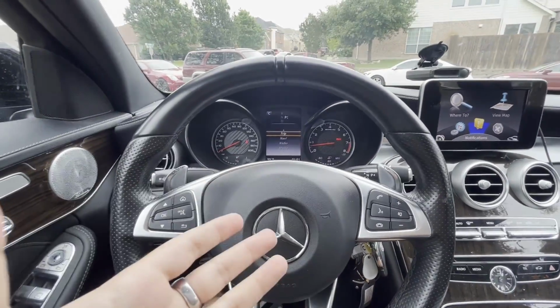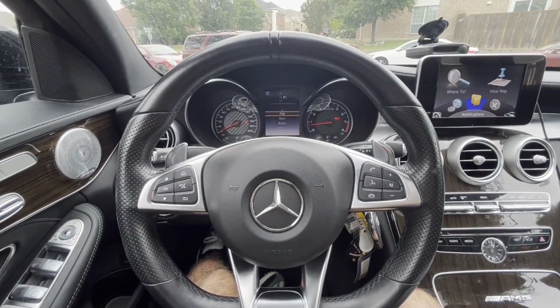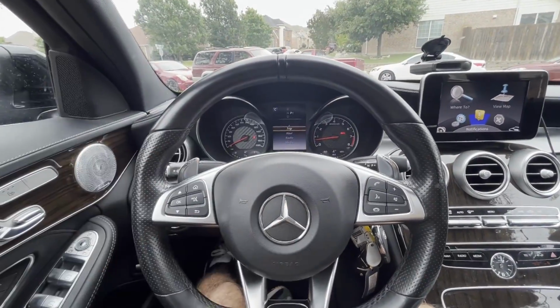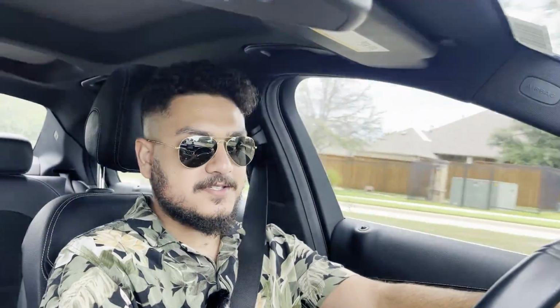All that jazz aside, I don't know about you guys, but I'm ecstatic to get behind the wheel of this thing and actually take it out for a drive. So hop in with me. Let's take this out. Let's enjoy this car and see what the V8's all about. All right, driving the 2017 Mercedes C63 AMG.